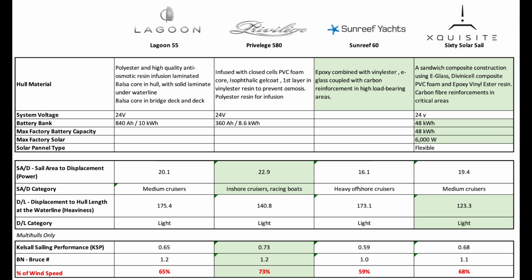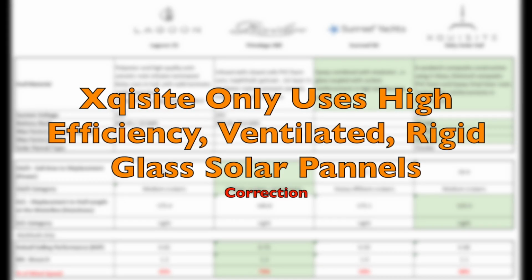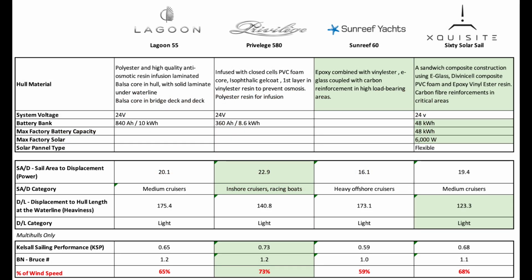I've tried to find the max factory battery capacity, but I could only find it on the Xquisite because they only do the max. As far as max factory solar, I could only find it for the Xquisite, and that is a whopping 6 kilowatts of flexible solar.